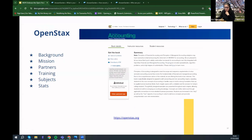It is a part of Rice University. All textbooks here are peer-reviewed, openly licensed. They're 100% free. It offers beautiful webinars, trainings, and so on. So it's quite easy to find material to explore this resource further. One impressive number to share here is that 70% of higher education institutions in the US use OpenStax. So 7 million students use OpenStax. So impressive a resource and one definitely to explore.